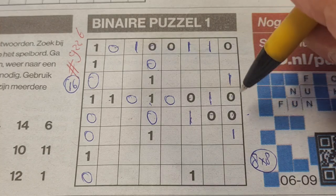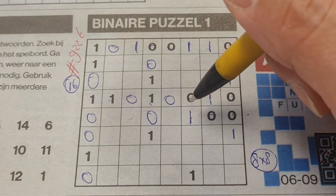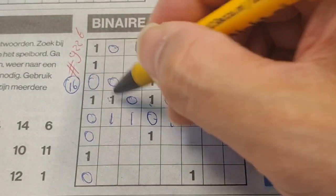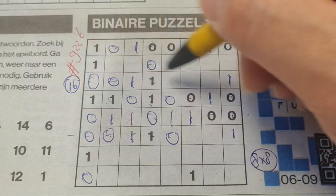Well, now I need to think. Nope, 1, 2, 3, 4, O. So the rest are ones. Double one, here no, there no. Double O, here one, there one. Double one, here no, there no. Double O, here one, there one. Double one, here no, there no.